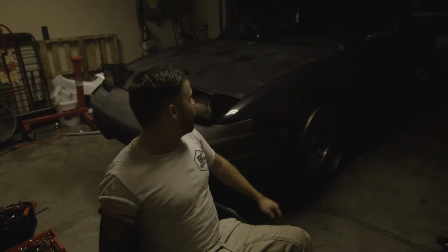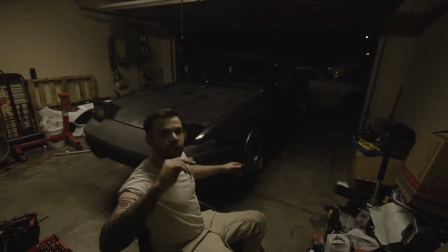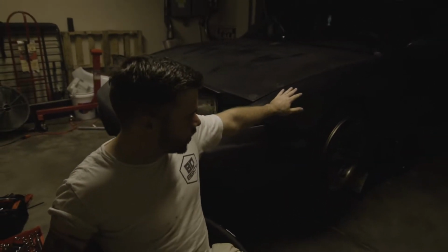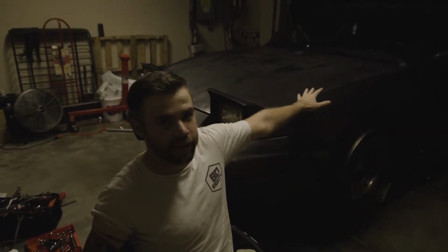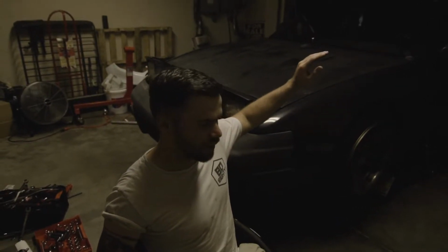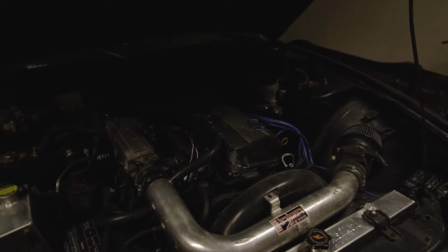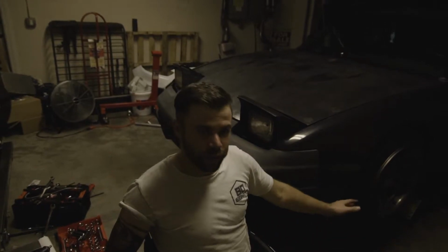Hey everyone, behind me is a shit box. This is my new 1990 Nissan 240SX. Got it as a drift build. It's pretty solid as is. We got some pretty cool plans and ideas for her. It's pretty much just a stock single cam KA, some bolt-ons, intake, header, pretty much straight piped exhaust, which we're getting rid of.